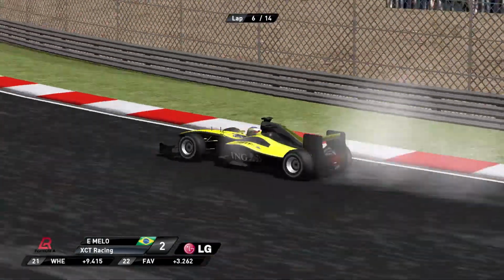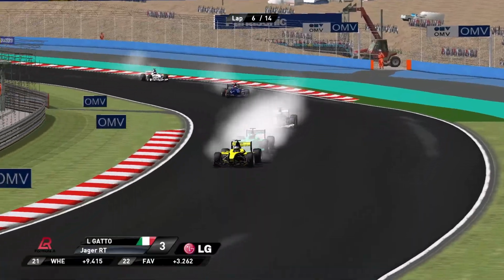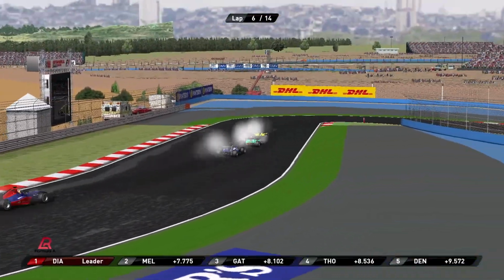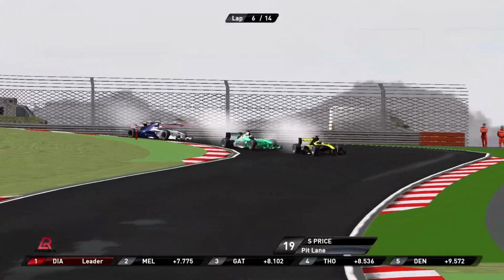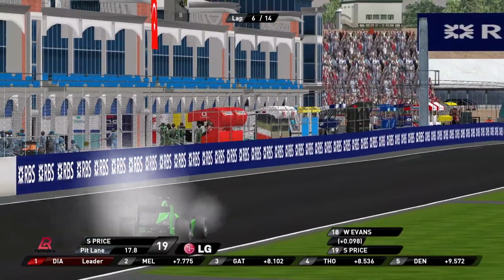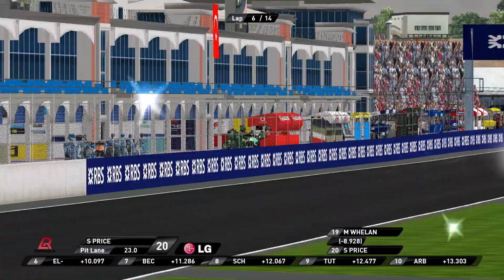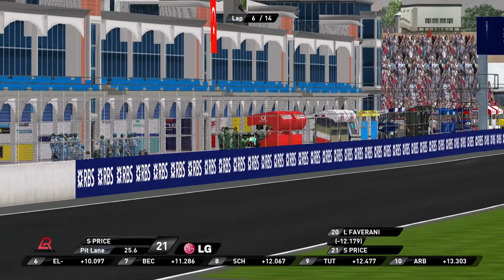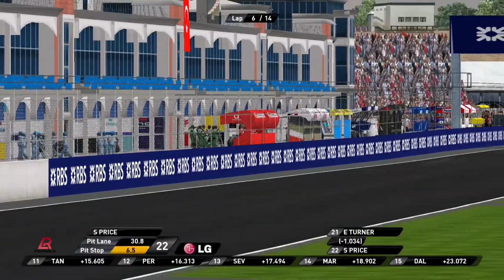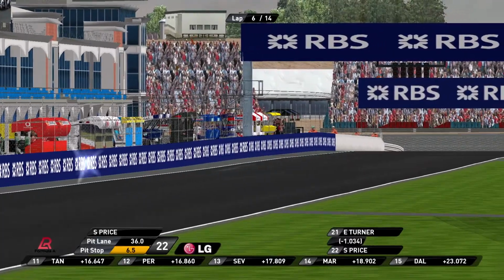Gatto is very close to Melo, and we could see some more head-to-head action in this first sector. Here they come. Gatto still has no opportunity to look inside to try and make a move, and he's got to be wary of Chloe Thomas making a move behind him. Scott Price has entered the pit lane. Not quite sure why. They don't believe there's any damage on the car, and Eric Turner is coming in as well. They must have come together at some point because they're both making wing changes. For some reason, we didn't pick up on that. Both cars, Turner out of his pit box, Price now out of his pit box as well, but we didn't catch any contact between the two.